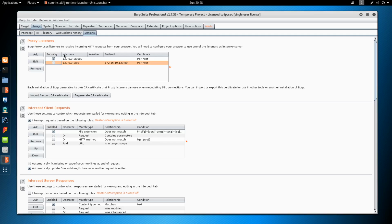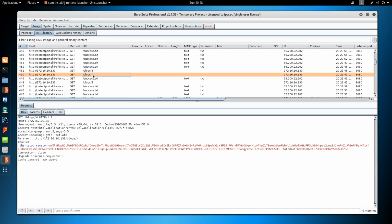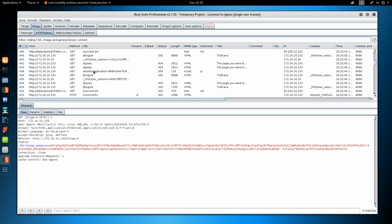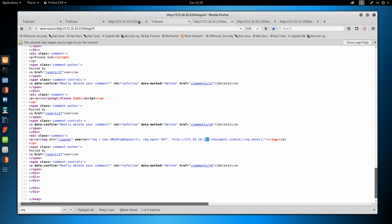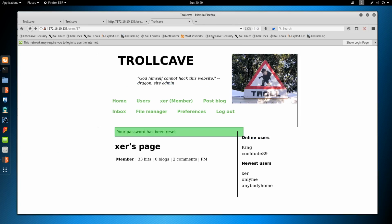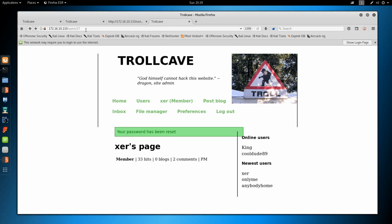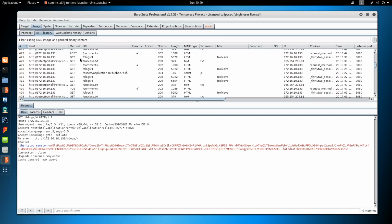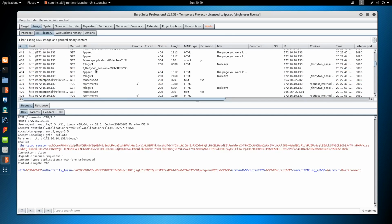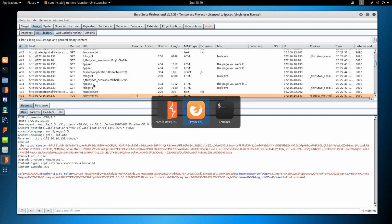Let's go back to Burp and change the IP address. HTTP history. There's a lot of things to that. Let's see. It's probably a POST. We can just click back a few times and get password reset. Let's see. Here, okay. Let's see, where is that? Comments, no. I guess we can just recreate it.